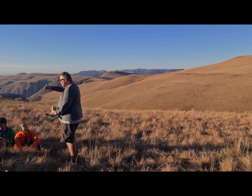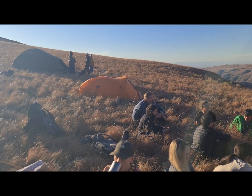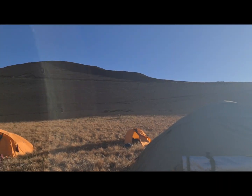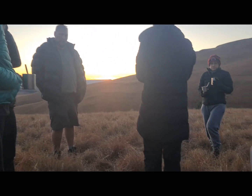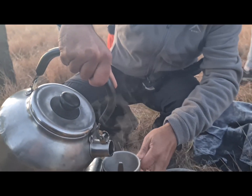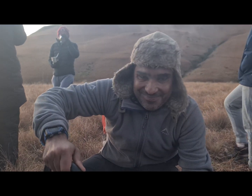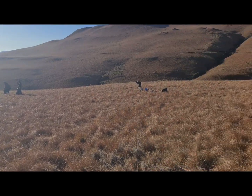Here's another lovely evening in the Drakensberg, having our cup of tea, enjoying the beautiful quiet. We can't see the big cliffs behind us today though, unfortunately, but tomorrow we will. The sun is rising and it's hot coffee time. Look at that. Happy days. That was our campsite on the nice grass.